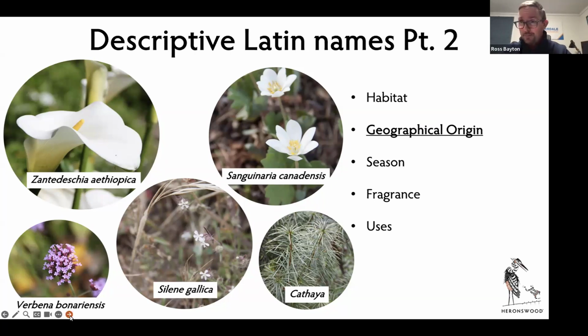And lastly, cathayana. If you've ever flown by the airline Cathay Pacific, you'll know that those flights go into Hong Kong. Cathay is an old European term for the Orient, but more specifically for China. Geographical names can be useful, and they can sometimes be downright confusing.